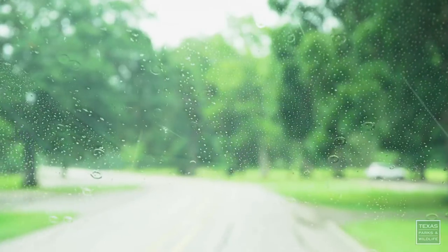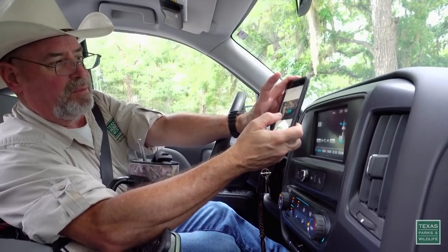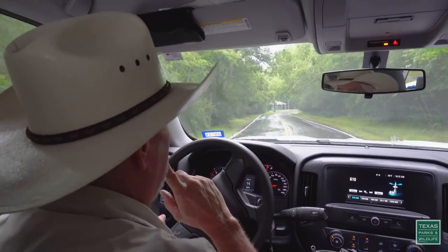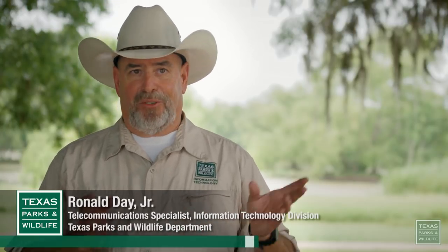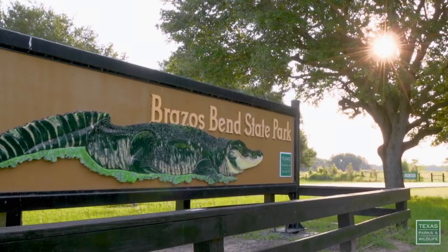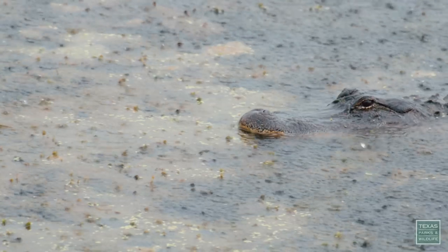I usually average about 5,000 miles a month. My last truck had 298,000 miles on it, and this one I've had 4 months, and it's got 21,000 miles on it. I could be in Tyler one day and have to be in Brownsville the next day. I don't mind the driving. I actually enjoy seeing the parts of Texas that I see.